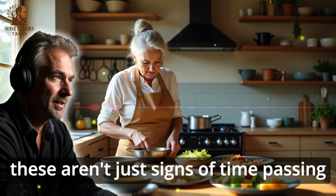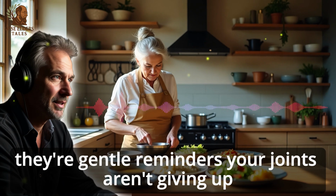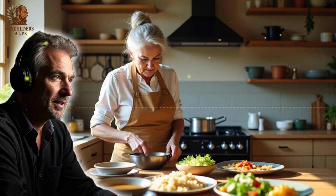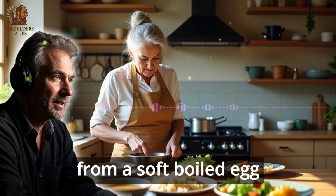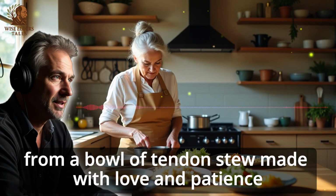These aren't just signs of time passing, they're gentle reminders. Your joints aren't giving up. They're simply asking for help. And the help doesn't have to come from a pharmacy. It can come from your kitchen. From a warm cup of bone broth. From a soft-boiled egg. From a bowl of tendon stew made with love and patience.